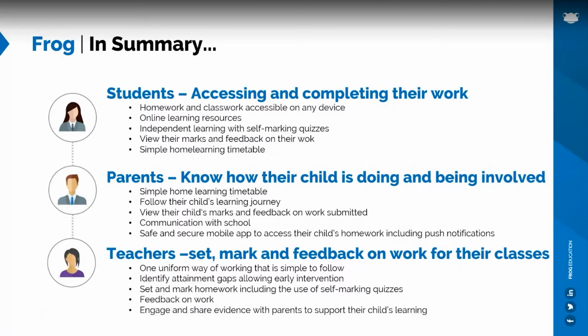For parents, the big question has always been, how is my child doing? So for this, a simple home learning timetable to follow, to give them a little bit of support for their own well-being, to follow their child's learning journey, to see that rich feedback, and to see those gaps in attainment, and maybe they can help and be involved in that. The communication with school, especially at the moment, is absolutely paramount, and also to be able to view information through a safe and secure format, so a nice, safe and secure mobile application that is locked down through the username and password, etc. For teachers, as I said earlier, it's about addressing all technical abilities across the school.